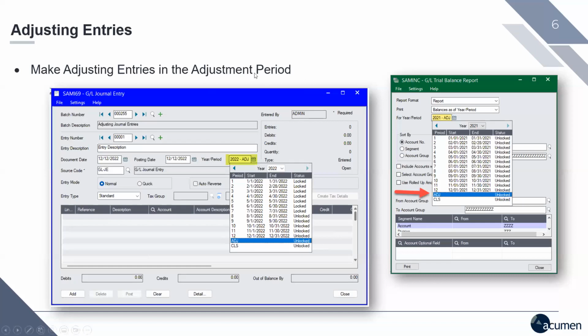However, the adjustment period is a really good place to put in adjusting journal entries, audit entries, anything like that that you may want to have in its own section, which would allow you to have comparative financial reports for period 12, year over year, because I can run it with the entire year, including the adjusting period, or just through period 12, or maybe just look at period 12, and then it would exclude those adjusting entries.